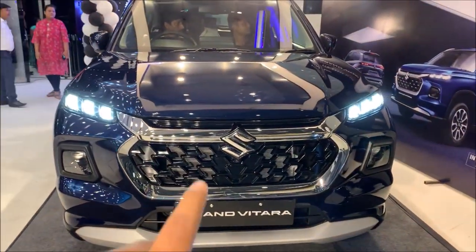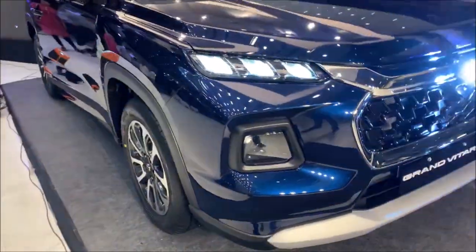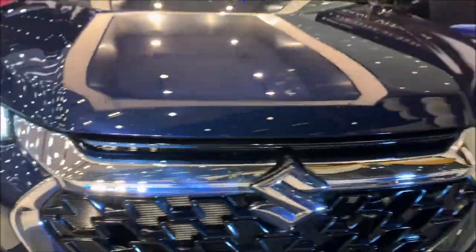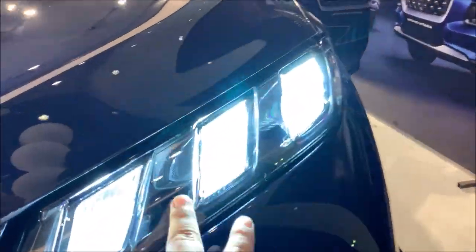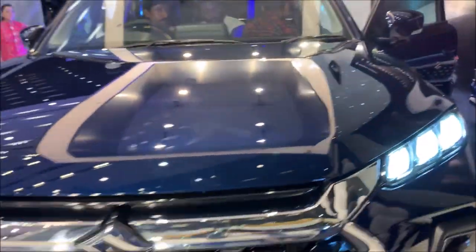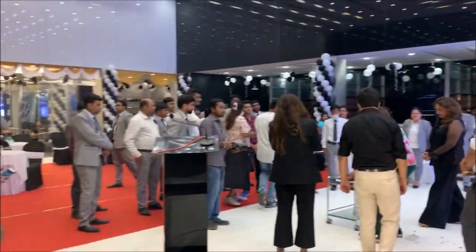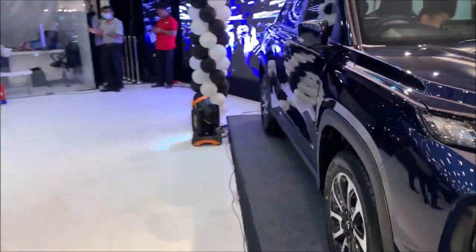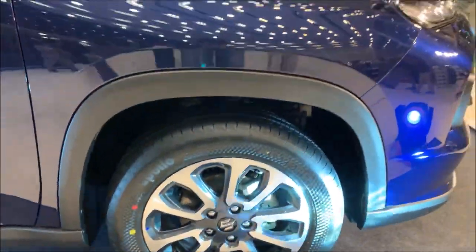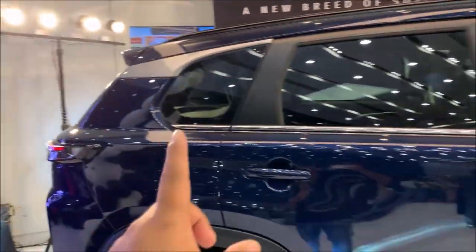So today this is the initial overview of that Grand Vitara. You do get LED headlamp and that DRL, and here also that indicator. Yes, and this is the launch event. You do get 17 inch alloy wheel, four alloy. So yeah, this is the overall car.